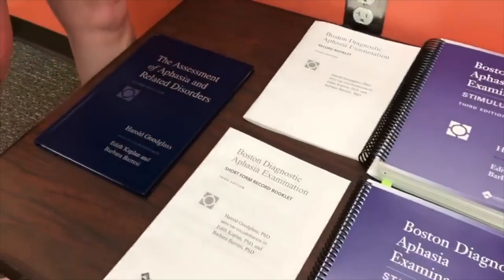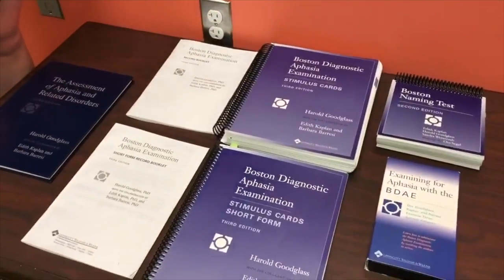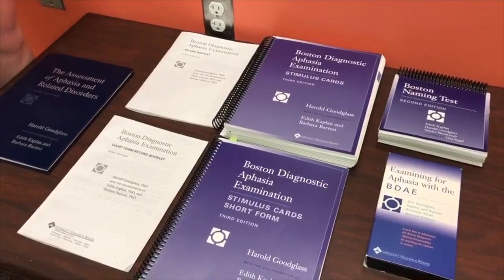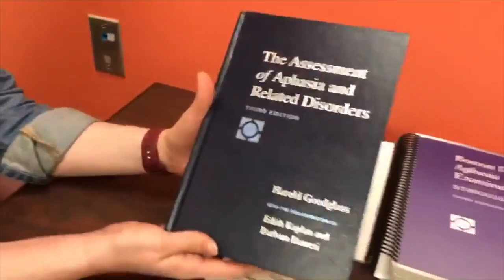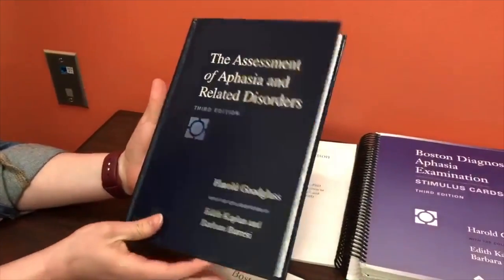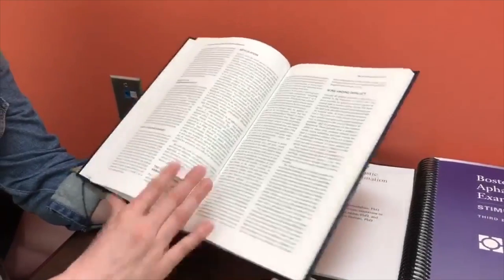Okay, so this is the Boston Diagnostic Aphasia Examination. This is all the material that comes with it in the box, and we're just going to give you some information about it. This right here is the assessment manual. It has some really good information in it. It tells you about how to administer it.